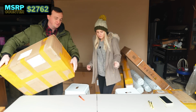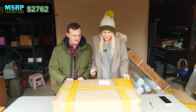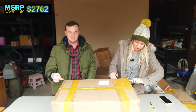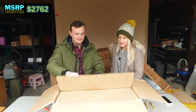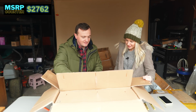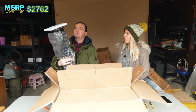All right, this one is super heavy. It's all taped up, so it's a complete mystery box. Oh my word, I have no idea. Oh, wait. Another box. Two boxes inside this box. LR, left and right. What is it? It's a strut or shock for a big car.